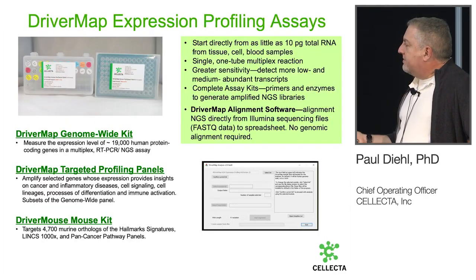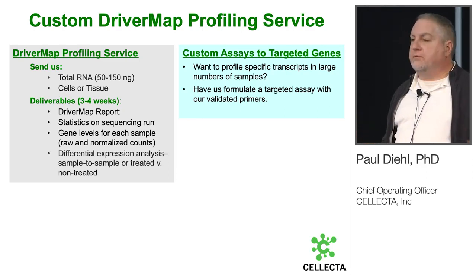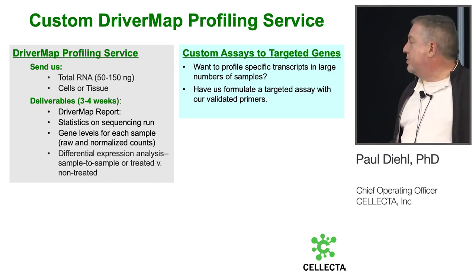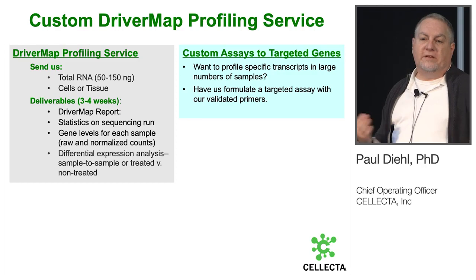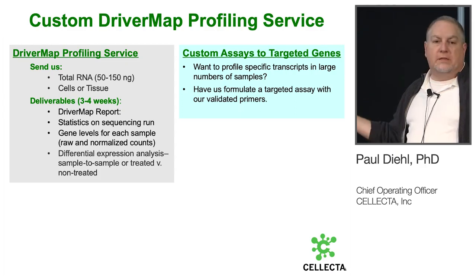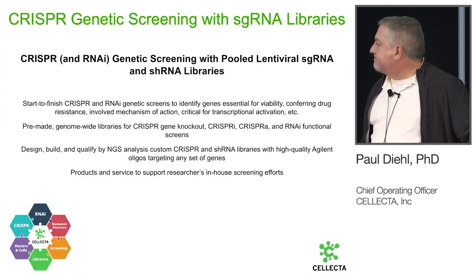We offer this as an off-the-shelf product. We also have a service where we can do the profiling, and we can also make customized assays. For human, it's no problem because we have all the primers. For mouse, we have primers up to about 5,000 target genes at this point. For other organisms, we'd have to develop them, and it would be a much more involved project. But we have now done this a few times, and so we have the capability of doing that if there's some interest.